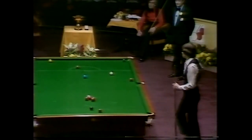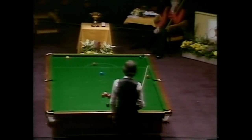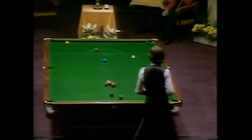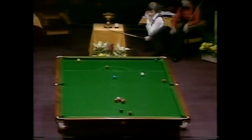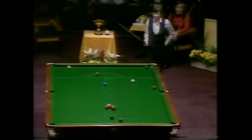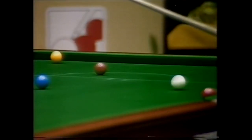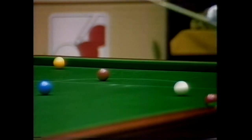Well, the problem is how to get on the reds here. The green is easy. The yellow offers easier positional play. I don't think he can see the yellow there, having a second look. No, he can't see the yellow there.